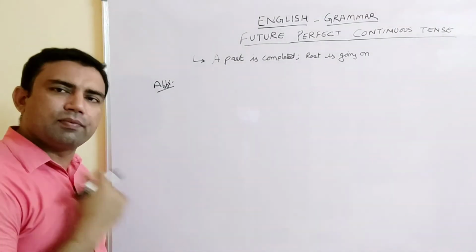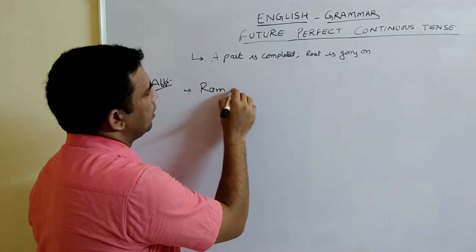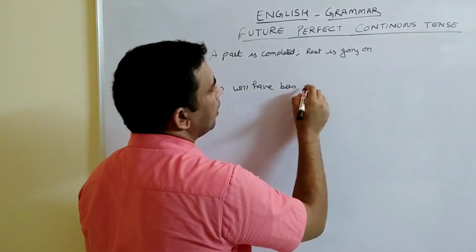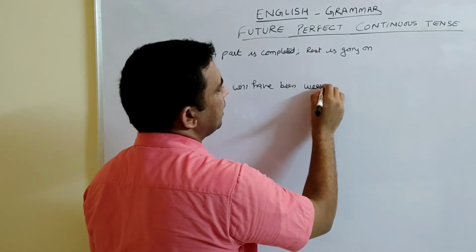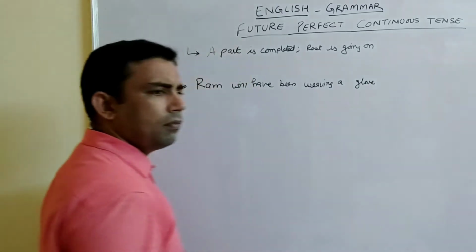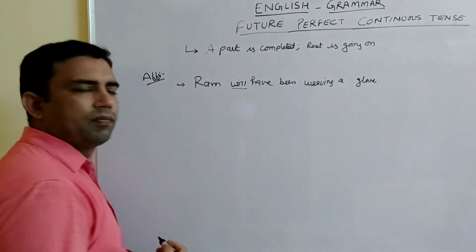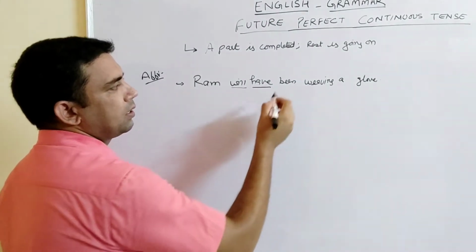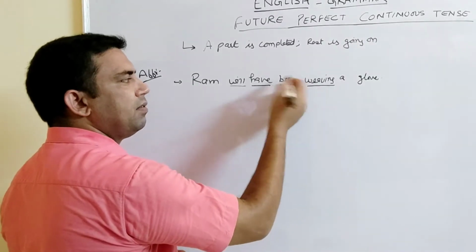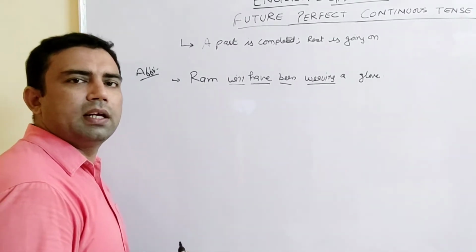Let's start with affirmative sentences, examples. For example, Ram will have been weaving a glove. Any example we can take? You see the difference. Will comes with all future tense. Have is the indicator of perfect. ing is the indicator of continuous. And been, again we have taken from be: continuous tense, and the third form from perfect tense. So be's third form we have made, and that has become been.